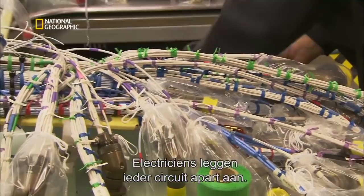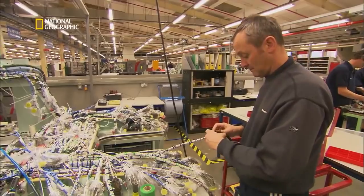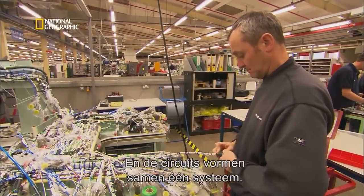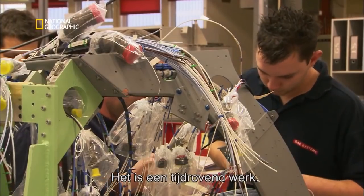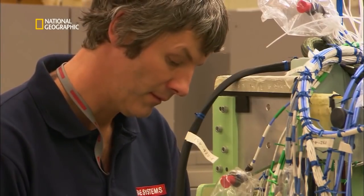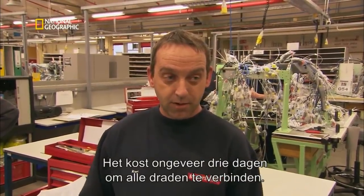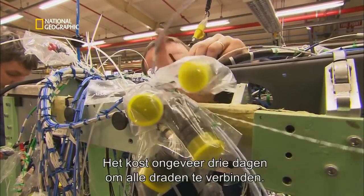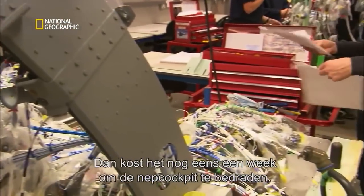Electricians lay out each individual circuit. Then the circuits combine into one system. It's a time-consuming job. When the looms come over, it takes about 3 days to put all the looms on, tie it together. It then takes a further week to complete the wiring inside the fake cockpit.